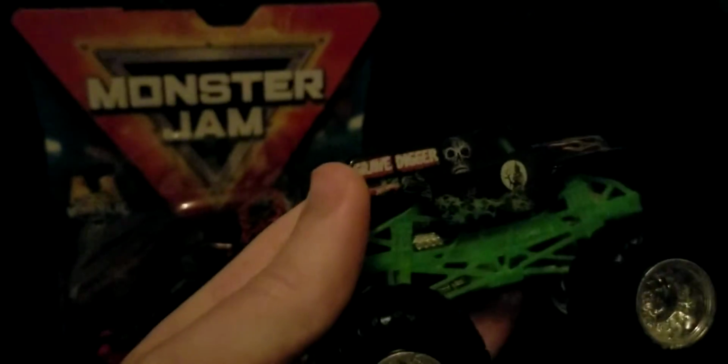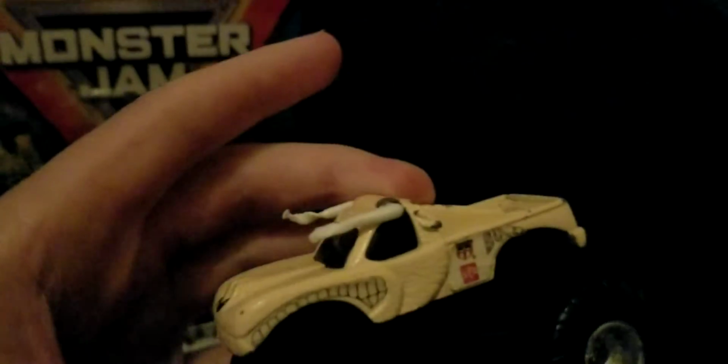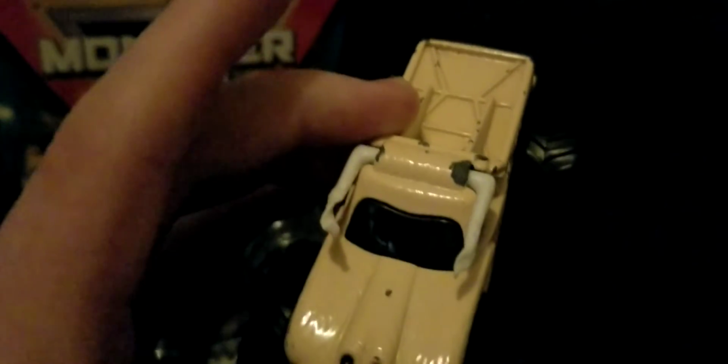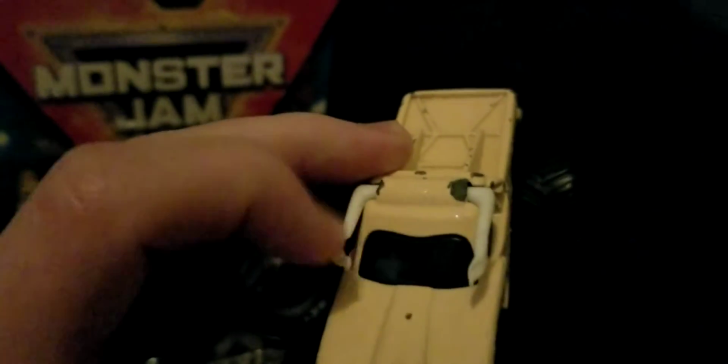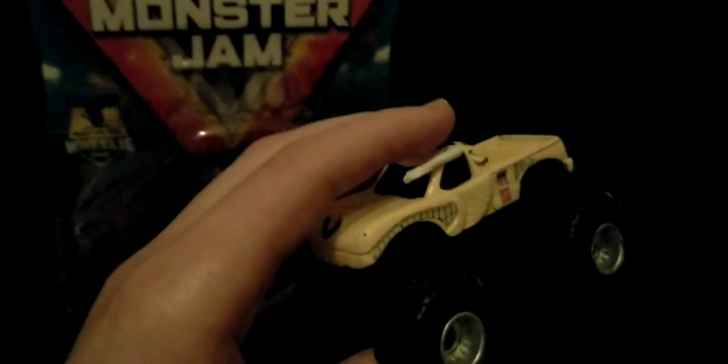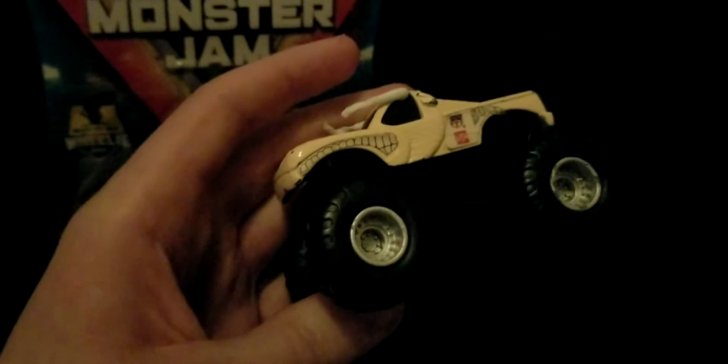So if you know Monster Jam, you're going to see this one at pretty much every show. And this is a Burger King toy I had a long time ago. I was kind of young and didn't really take care of my toys as much, so I kind of chewed up the things. But I'm looking to replace a few of these trucks, like the Predator and the Wild Thing, which we'll get to.